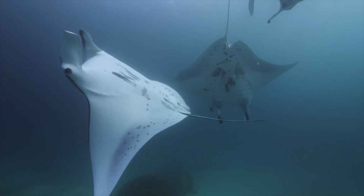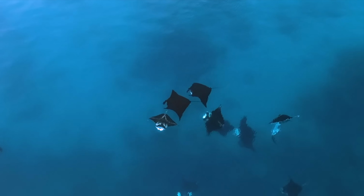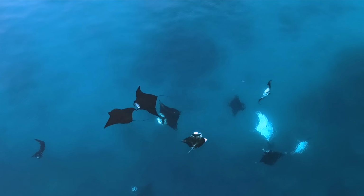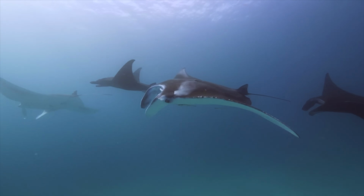Often, mantas are seen swimming in circles together, a technique that concentrates shrimp and plankton into a small area before the rays lunge through the center with mouths agape.